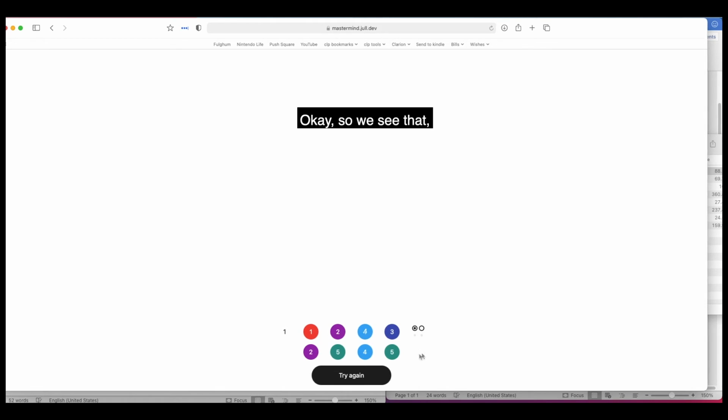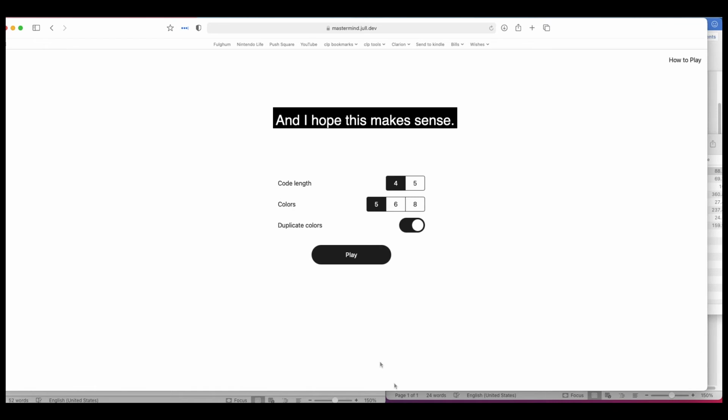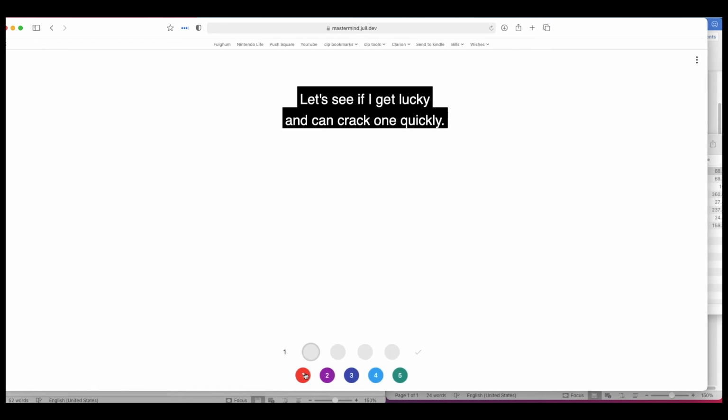Okay, so we see that the black one represents the 4 here because that's correct, and this purple one was in the wrong position, but it was the right symbol. So let's actually try and do a full game now. And I hope this makes sense. Let's see if I get lucky and can crack one quickly.